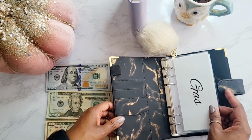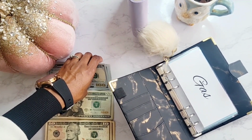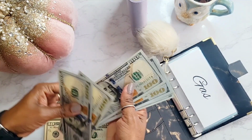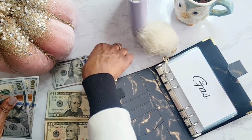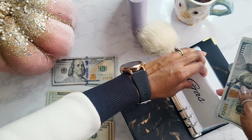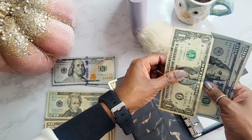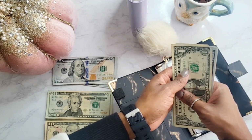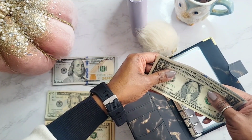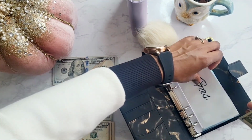Okay, so let's get started with gas. We're going to do $400. Actually, we did really well with $200 for gas. We did quite well with gas this time around again. However, now you all let me know how you do this. Like I mentioned before, we are a family of 6 and we're a one-car family. So my husband primarily has the car for the most part, and then I have the car with our children. We have $201 left over from gas. We're going to go ahead and stuff this.